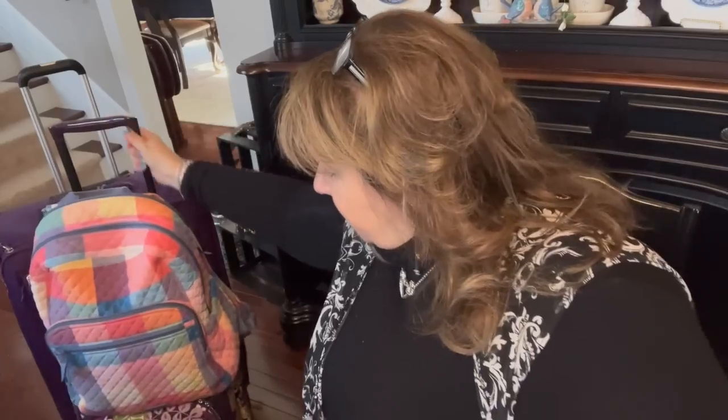So, and onto the plane. Very, very nice and compact for me. So that's what we both decided to do. Chris will probably take a backpack too for his personal item and a rolling carry-on, just to be safe, just to make sure that we have some clothes, because we're at sea for so long.